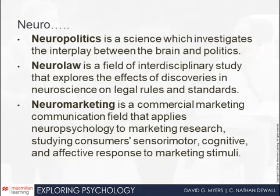Then we have neuromarketing. It's a commercial marketing communication field that applies neuropsychology to marketing research, studying consumers' sensory-motor, cognitive, and affective, that is, emotional responses to marketing stimuli. Basically, what it comes down to, we're trying to understand the brain slash mind in so many ways to try to help us when it comes to things like selecting political candidates or getting someone the right sentence for a jury trial, for example, that may have some sort of neuroanatomy or some other issue dealing with psychology involved, or neuromarketing, trying to make sure that if you are a company, that your product and your services are being optimized emotionally in the eyes of your potential customers.